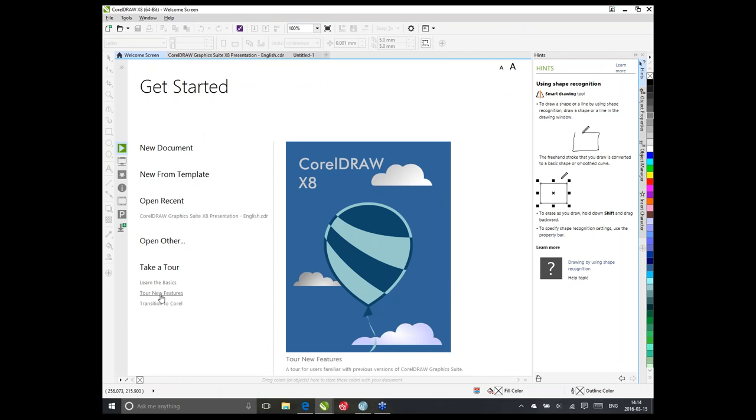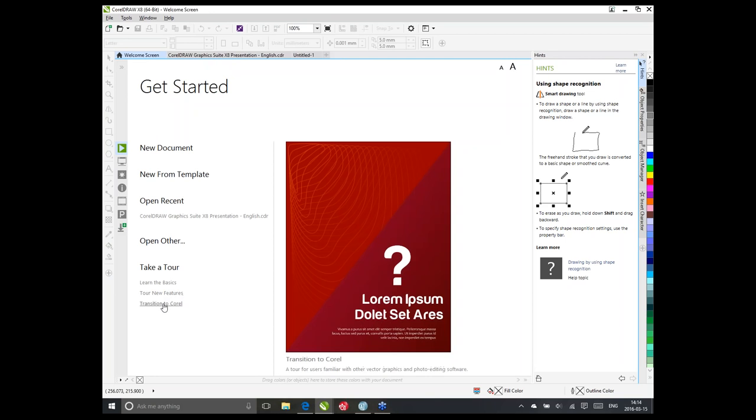We also have a tour of the new features. So if you're upgrading to CorelDRAW Graphics Suite X8, you'll get a quick overview of some of the new features that are included in CorelDRAW Graphics Suite. And we also have a Transition to Corel tour, which enables you to learn about the terminology and the differences in CorelDRAW compared to other products.